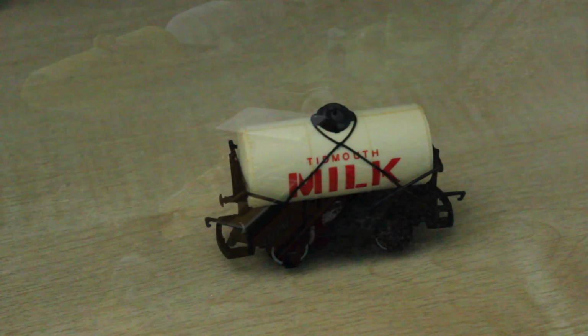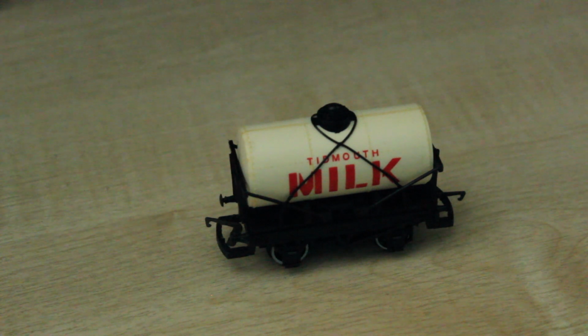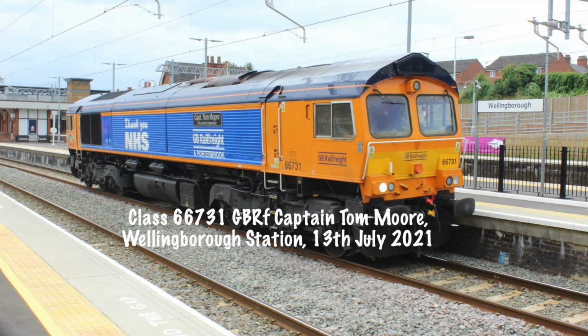And a bit of news I'd like to share with you. Last Tuesday, which would have been the 13th of July, I went down to my local station and I filmed a Class 66 GBRF diesel locomotive, and it was named Captain Tom Moore. Anyway, I've got a Hornby model of it as well.